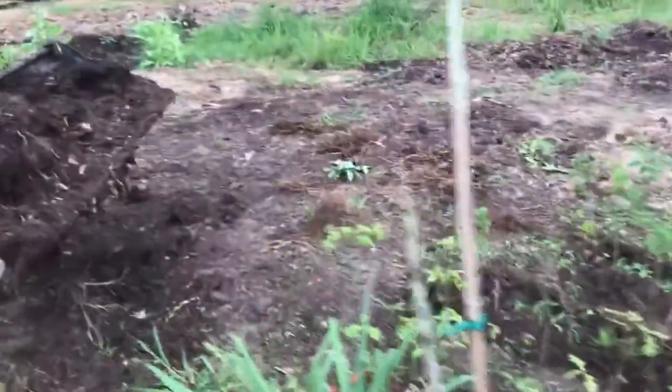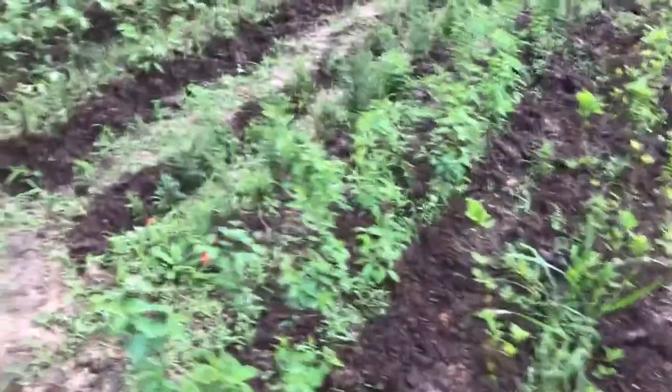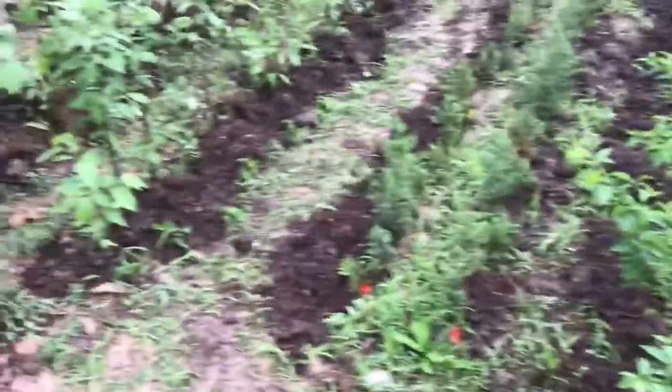Give you guys a little update on the tree seedlings. They are all leafed out now. Got a couple that are still a little slow to wake up, I think, but I was just going to give you a little show on what we got again.